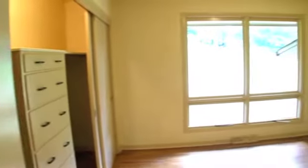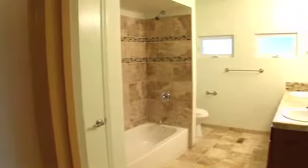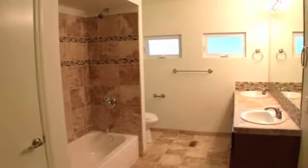An extra wide hallway to the four large bedrooms has wall-to-wall closets and built-in wardrobes. The large hall bath boasts tile floors, vanity top and shower trimmed out in brass and glass tiles. It also offers double sinks, lighted mirror and tub.